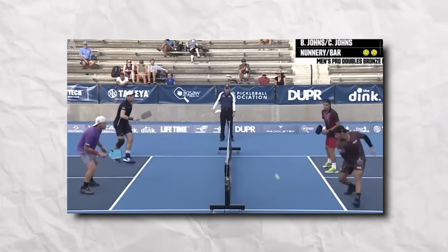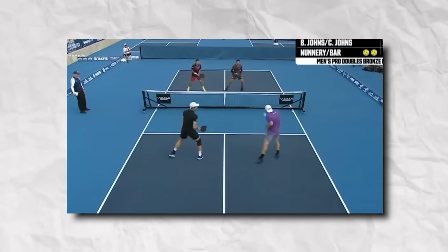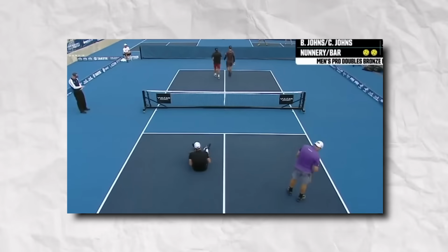When you hit the ball down to your opponent's knees, they're forced to hit up on the next ball. And when they hit up, you get an easy overhead smash. It's like setting up your own winner. This isn't about power. It's about precision and placement. Master this, and hand battles become your favorite part of the game.